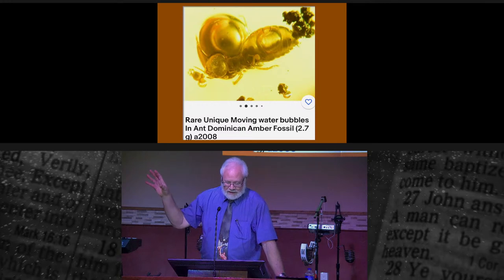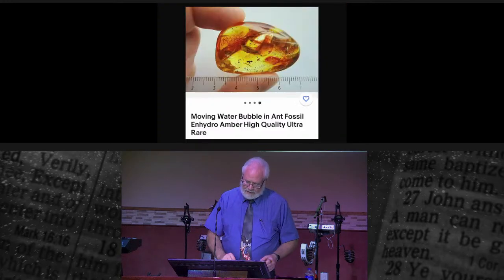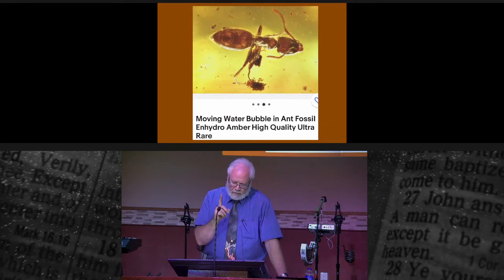So the two things they claim, if you excluded that, oh, it'll last forever. Well, here it's right there in direct contact. And here's another one, a different ant specimen with the same problem for them. Notice you see the air bubble there on the left side of its abdomen.